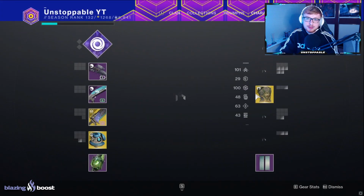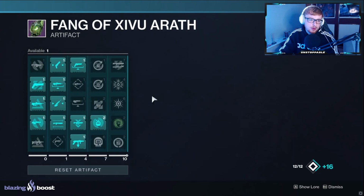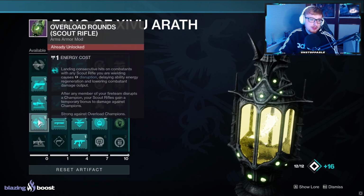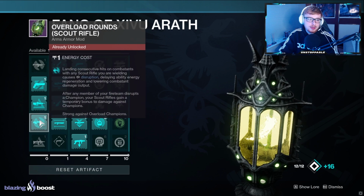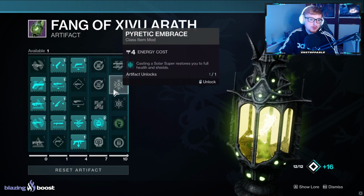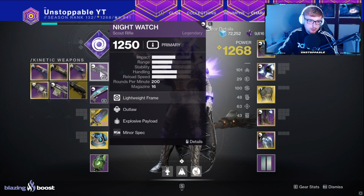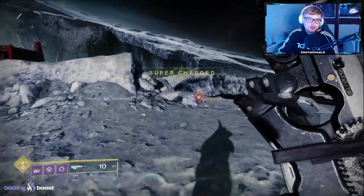But not only that, this season, why I think this is a really good one is because for nightfalls you can use it when it is actually overload rounds. So there you go, you can use it on overload. I do believe you can get it to work with unstoppable this season. So to be honest, it's one of the best scout rifles. It's 200 rounds per minute.